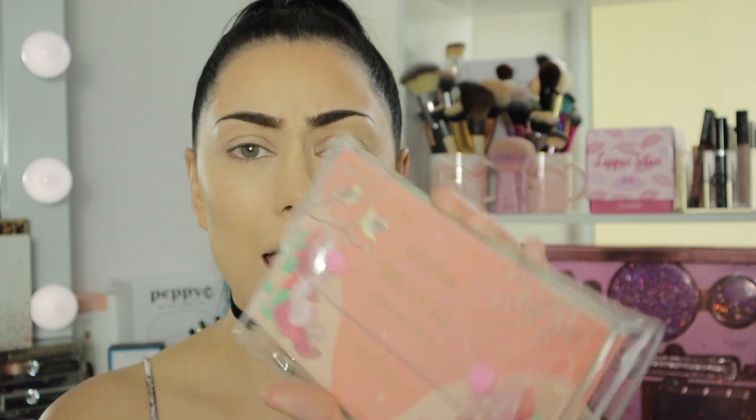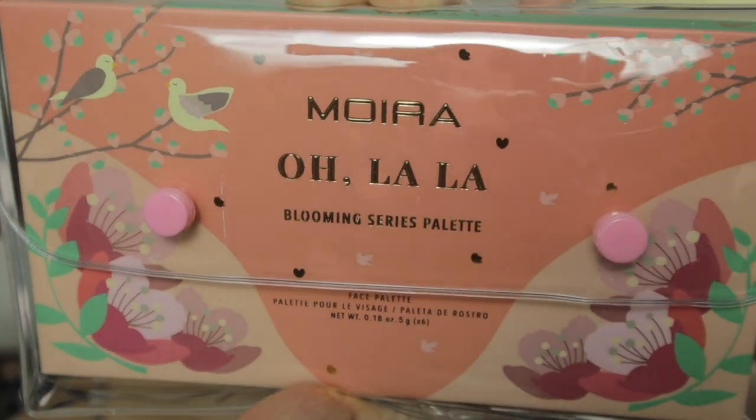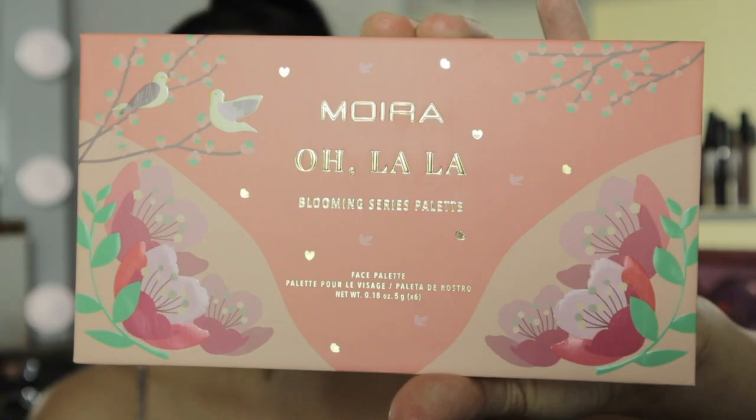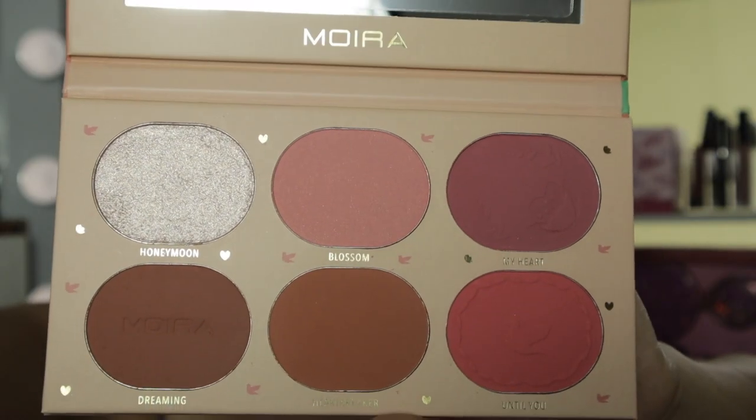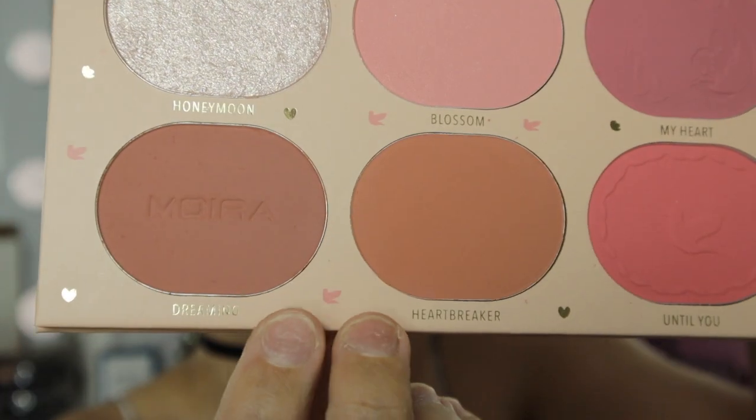So I have a palette here from Mora. Is that how you say that brand, Mora? But anyways, this is the Ooh La La Blooming Series face palette, and it's so cute. This palette came in this little case, and it also came with some stickers, but I have given them to my daughter. This palette is so pretty, you guys. Look at the detailing, the packaging on there. It's so chic and girly. I love it. This has some bronzers, some blushes, and a highlighter. Oh, you guys, looking at this, I actually thought these two shades here were bronzer shades, but they're not.